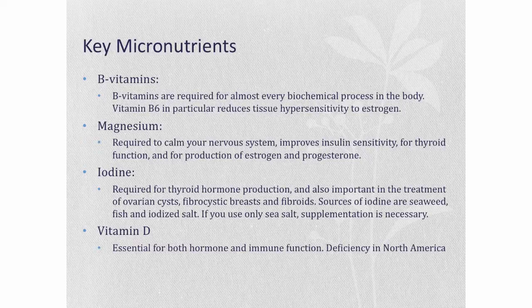Vitamin D is the other thing. We're almost all deficient in North America, and vitamin D is essential for both hormone and immune system function. I would say that every woman in North America, unless she goes on a couple of sunny vacations through the winter, should be supplementing from end of October through till end of April, because we can't absorb vitamin D from the sun during those months because of the latitude in Canada. We're too far from the sun.